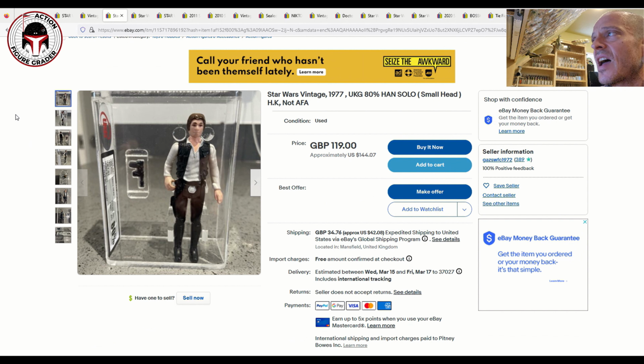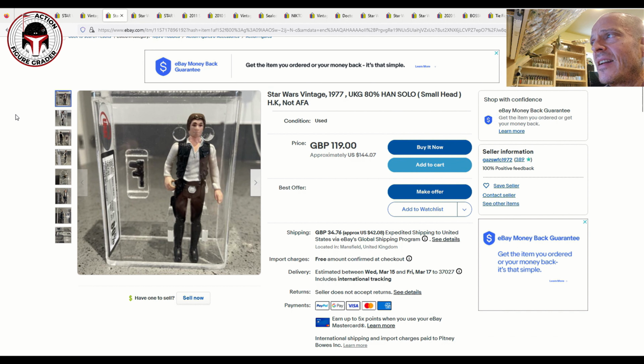This is a nice one. This is the Han Solo small head, graded UKG 80 with the brand new case style. And it's 120 pounds, which is about $144. That's a pretty good buy. I mean, we all know how expensive Han Solo small heads are. This is the Hong Kong variant. And in a high grade like that, that's a pretty fair price, in my opinion, especially if you're in the UK and you can avoid the global shipping program. But 120 pounds for a small head Han, I think, is a pretty good price.